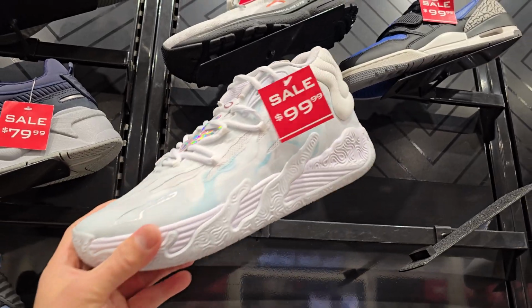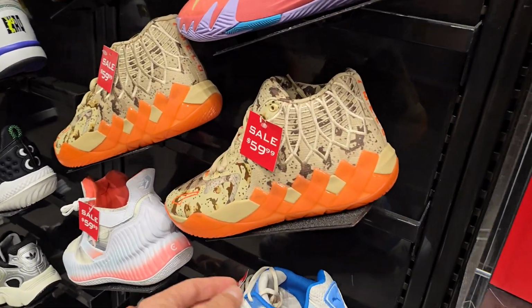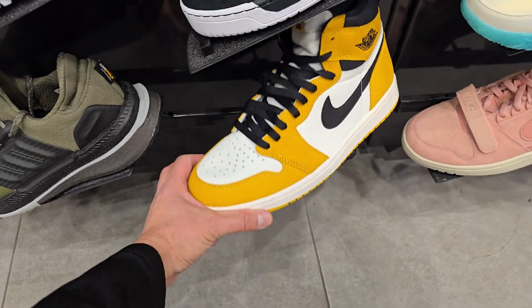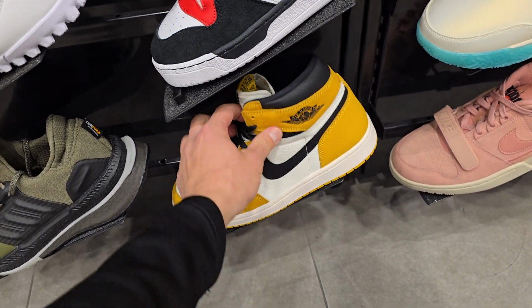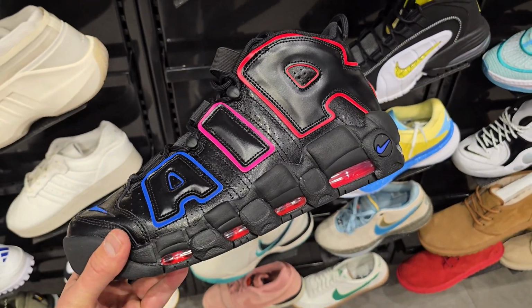Wait, I don't think I showed you guys all the Mellows, right? You got these for $50 as well. The digital camo, $30. I think I showed this earlier, right? $30? Are you serious? That's crazy. I don't know if these are 50% off, but we've been seeing them cheap anyways at most of the other regular stores. Even at the Nike outlets, they had them, right? Across the street. These are definitely 50% off.